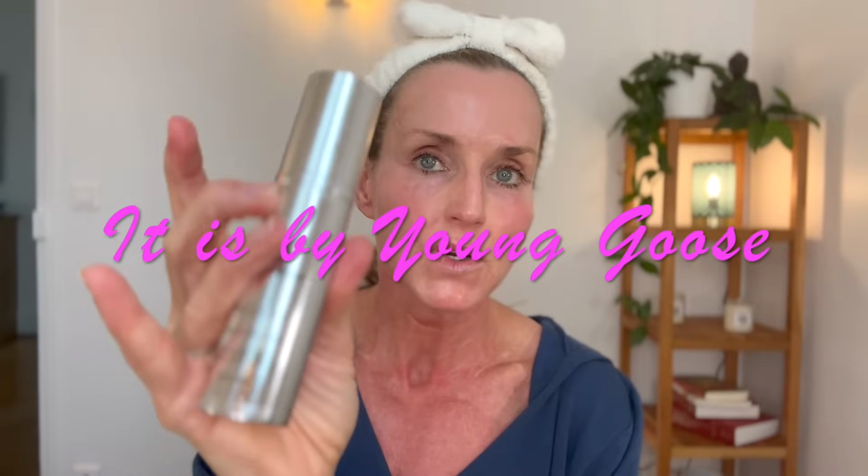As far as what to apply after now, I was going to apply more of this, but because this is so expensive, I want to save it. I'm actually just going to continue with my regular skincare routine now. So I'm going to apply this right now. This is something I'm trying out. I have used this for maybe a month now.